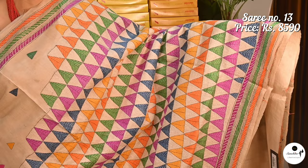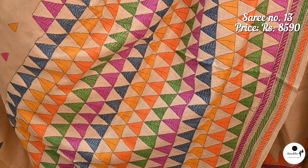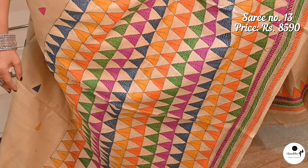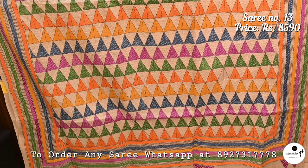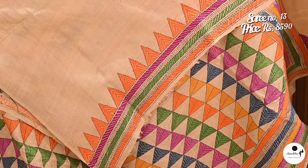We can see multiple array of triangles embroidered along the yoke. This saree is perfect for attending daytime events with style and elegance. In the pallu, we can see a similar geometrical pattern. This is the blouse piece with multiple colors.